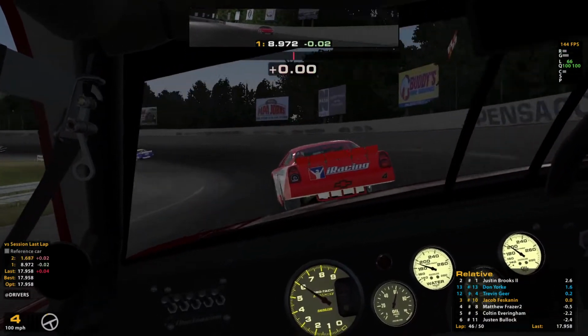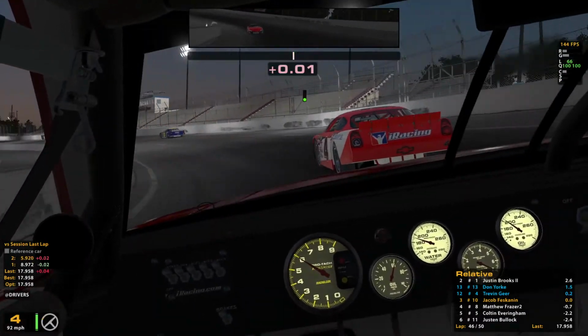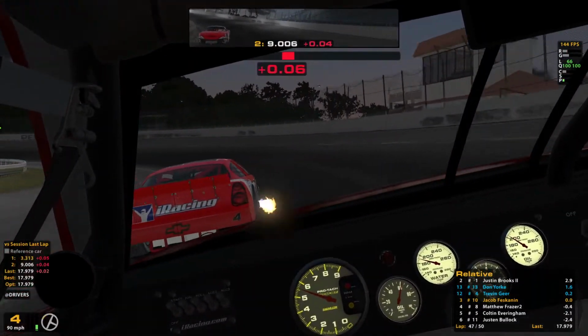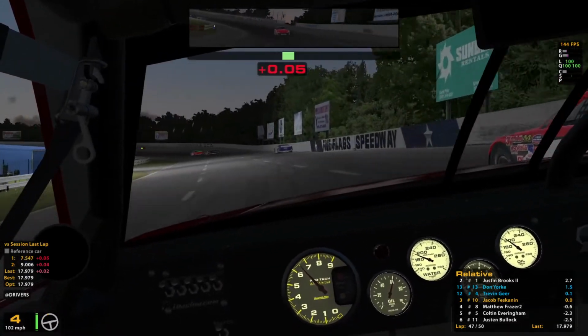Looks like we've kind of stabilized the gap. The 8 pulled it a little bit, but there's still a good bit of a gap left with 4 laps to go, so hopefully we can maintain it before it really gets into the wall. It slows him down quite a bit, and kind of screws up our entry into 1 and 2 because of how slow he was and where he was on the front stretch.